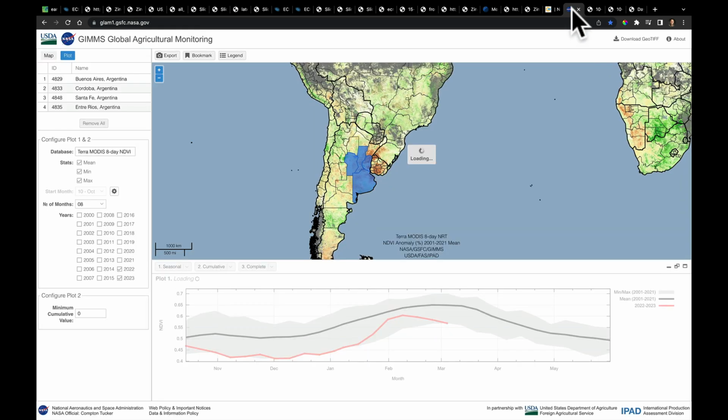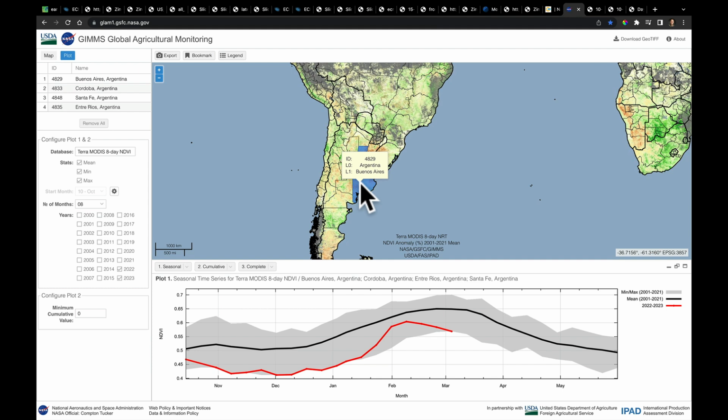And I pulled up some NDVI imagery just looking lately at how things have changed in Buenos Aires over toward Cordoba, Santa Fe, Entre Rios, and they're still now down here at the lowest in the last 20 years. Meanwhile, in Brazil, the NDVI values are at the highest in 20 years.